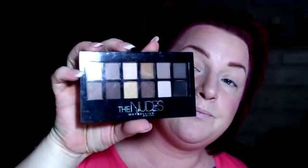So I'm just going to go ahead and put on just a tiny bit of, I'm going to use the Maybelline The Nudes. I got this at Walmart for, I believe it was $9.99, and it was like the last one, so I grabbed it. I'm going to put on this cream color on my eyelid just to give it some type of color.